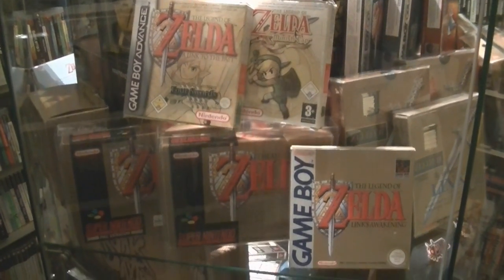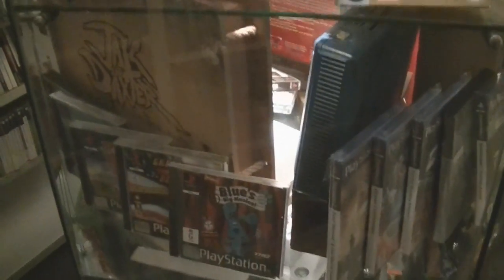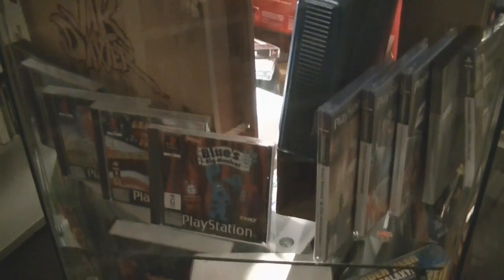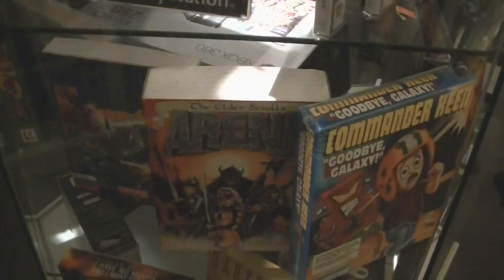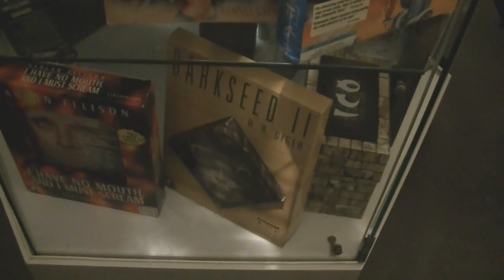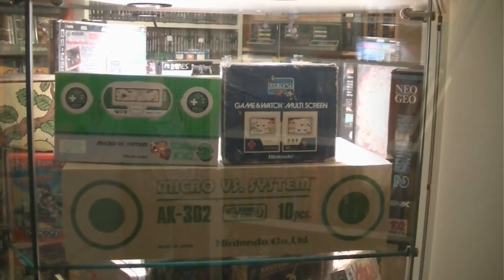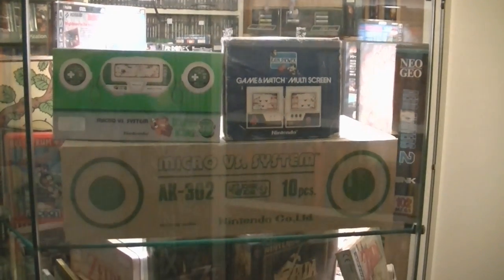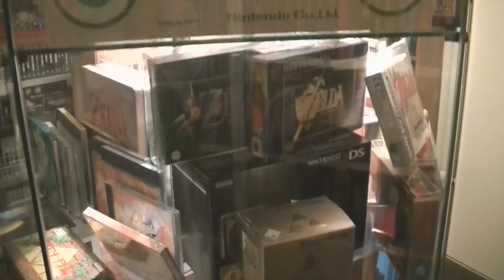On the Zelda level I have every possible Zelda game you can think of, and here on the PlayStation level there's every rare item you could wish to have in the PlayStation collection, except one thing, the Tekken 2 commemorative disc that I'm still looking for. On the PC level there's the complete Elder Scrolls saga, and there's some other rare stuff and miscellaneous stuff, like these Game & Watches and a shipping box for Donkey Kong 3 on the Game & Watch.